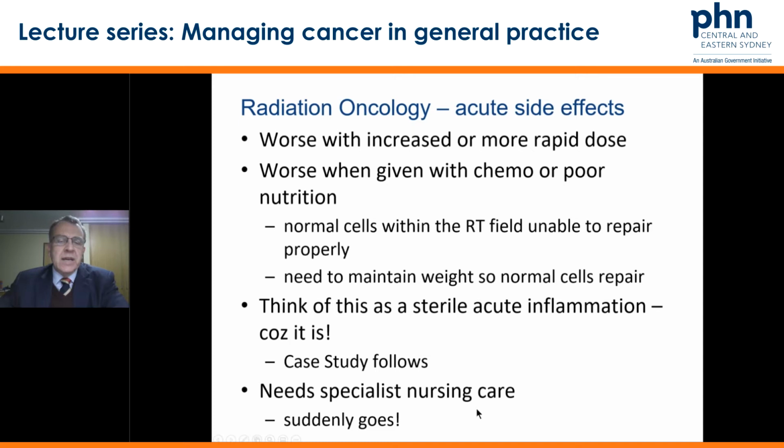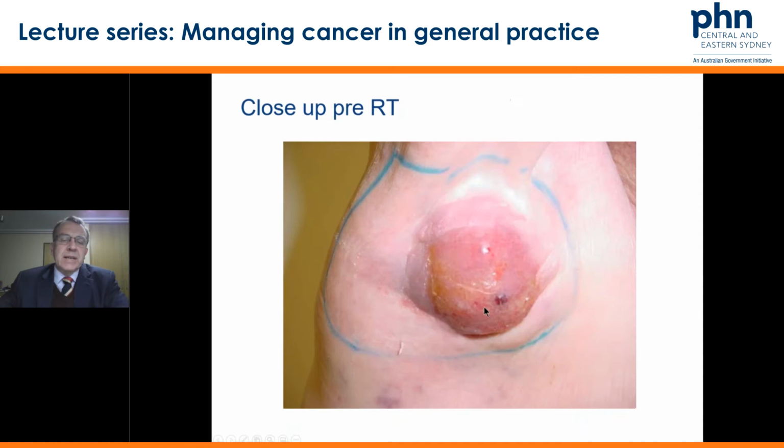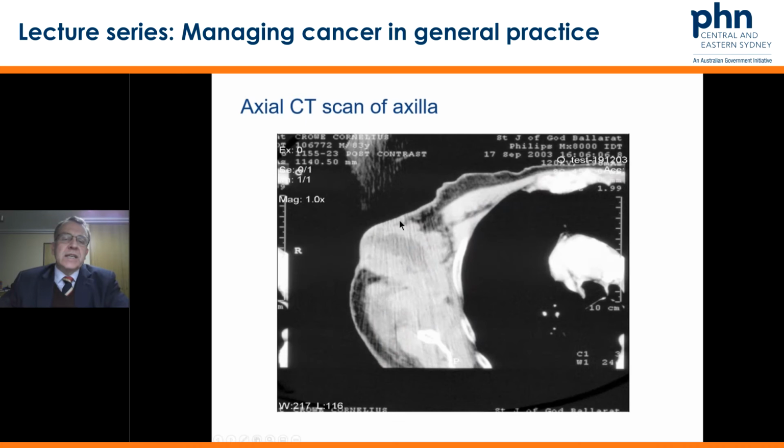So this is an elderly gentleman. He had an SCC on the back of his hand, cured by a plastic surgeon. One cell escaped though to his axilla. Later on in life, a kind GP has given him steroids for his nasty chest. Unfortunately, the steroids have dropped his immune system, and whammo, that one cell has grown rapidly in the lymph node in the axilla to form this ulcerated and bleeding mass. Here it is, ulcerated, bleeding, causing pain. On the CT scan, it goes all the way back to the chest wall. It's got a necrotic center, so typical of SCC disease.